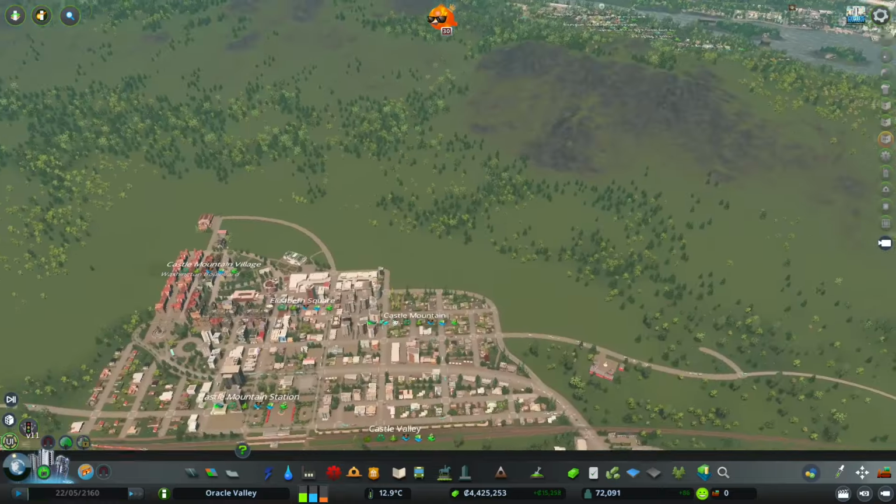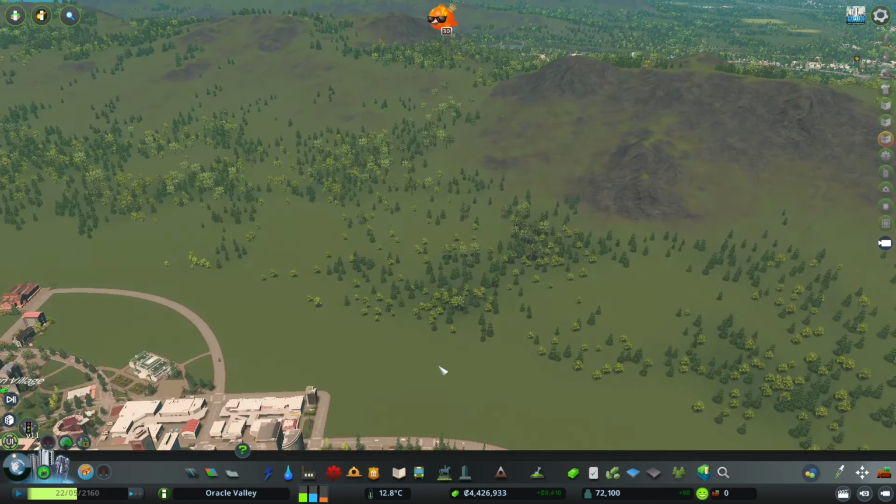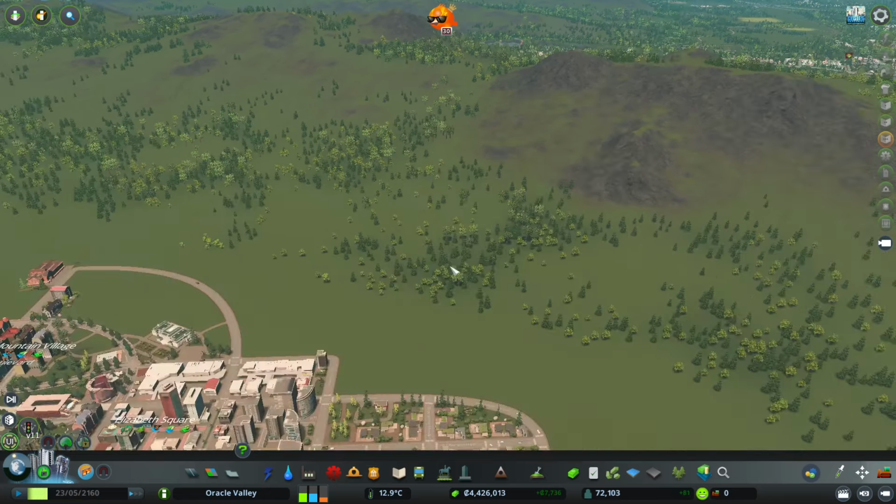It might not be in those exact spots, but then we have another spot over here. We're going to have a huge parking lot. Then we'll have our ski lift, and then we'll go all the way right up to here, and then that one's just going to be a single shot.